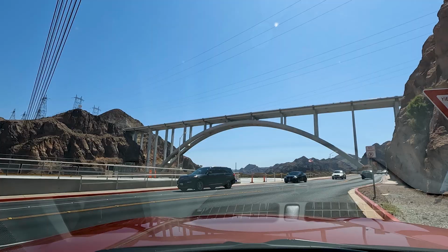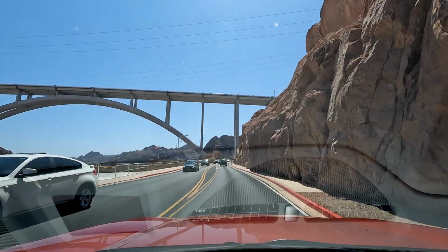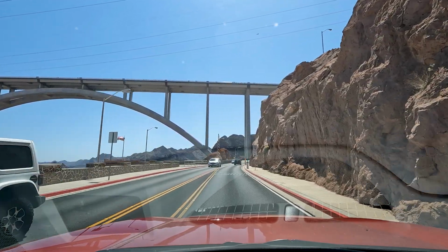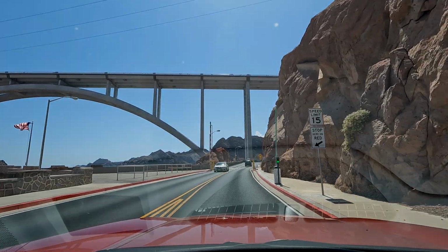So I did spy a parking lot for this bridge that's right in front of us, actually, heading straight towards it, but we got to get up there. You can see lots of people, or I can see them. You probably cannot. Not sure if the GoPro's picking them up, but I'd say there's as many people up there as there is out on the dam right now.